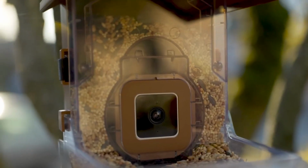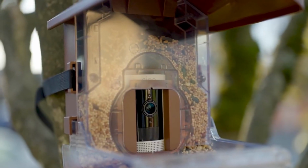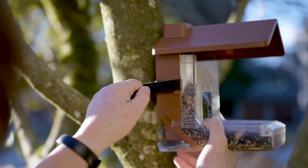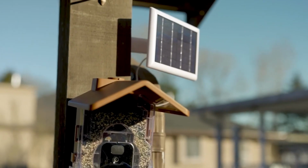The case is compatible with Wise, Blink, and Ring cameras, and can be attached to the wall with metal mounts, a strap for trees or poles, or a solar panel.